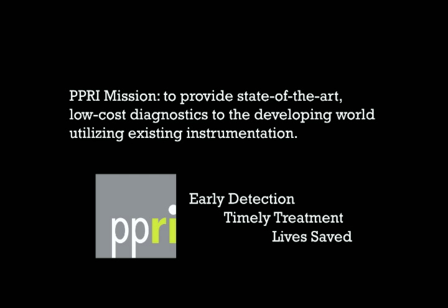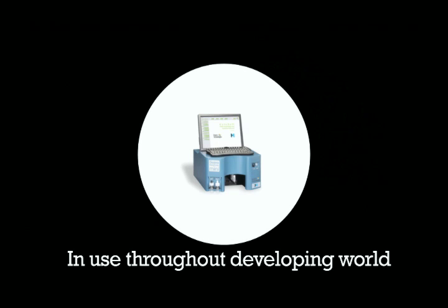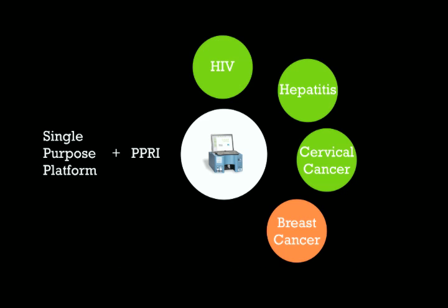We feel that world health can be improved by providing low-cost, state-of-the-art diagnostics that can be run on existing platforms. These machines, in a broad sense, are called flow cytometers. Flow cytometers, very simply, are machines with a laser that are able to analyze cells one cell at a time. These very sophisticated, yet small and economical machines are being used for only one diagnostic test, when in fact they can be used for a whole battery of tests.